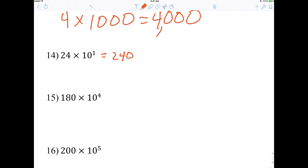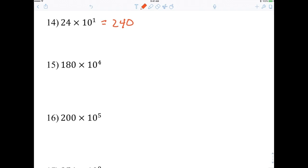So what's the next one? The next one is 18 with 4 zeros. Wait, 18 with how many? 3. How many zeros do they say right here? 4. So you add another, 1, 2, 3, 4. Oh, but is that what you said when it was on the other page? I thought you said you would just worry about the number, not the zero.